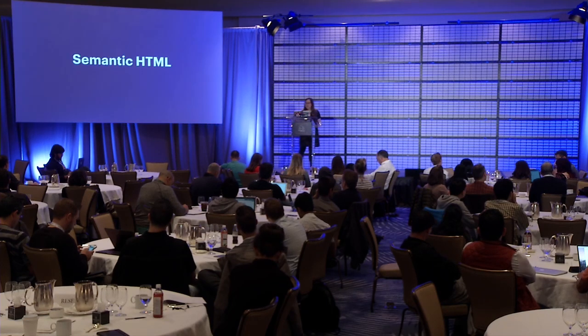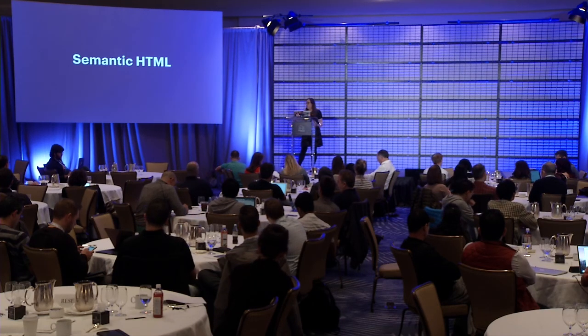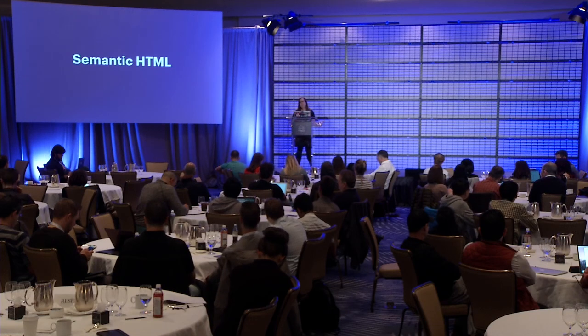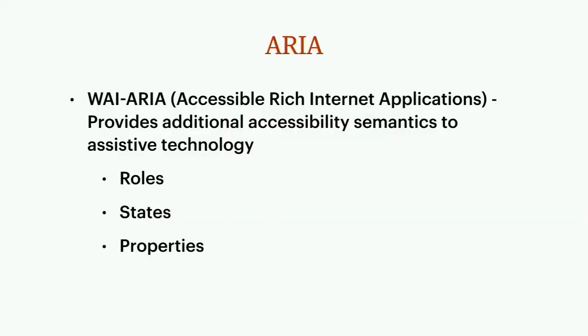All right, next is markup. Really, if you want to have an accessible application, it all begins with writing semantic HTML. So assistive technology understands semantic elements, it knows how to handle them, and then it knows what to tell an assistive technology user when it's explaining the interface to them. But if we run into cases where markup isn't enough, we have what's called ARIA, or Accessible Rich Internet Applications. Try saying that 10 times fast. Which is additional attributes that we can add to our markup that's going to tell assistive technology, here's the semantics of how this works. So you can define roles, states, and properties, and we'll get into that some more.